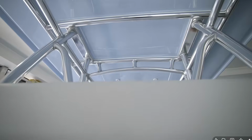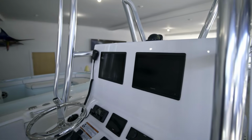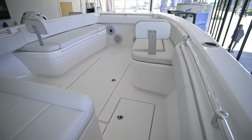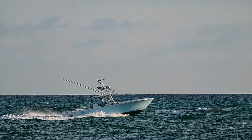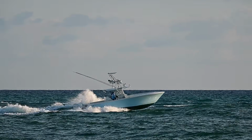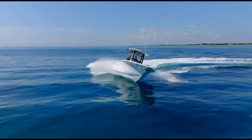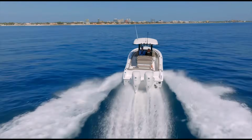The Contender 25 didn't change offshore fishing by introducing a groundbreaking technology. It changed it by asking a simple question: what if every decision was made for the fisherman first? That philosophy continues to shape offshore boat design decades later.